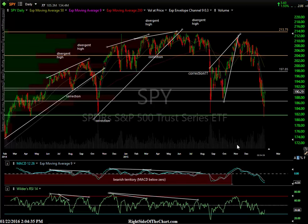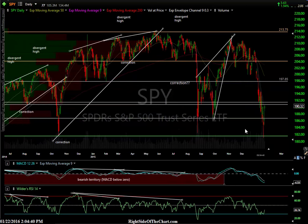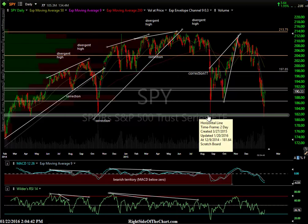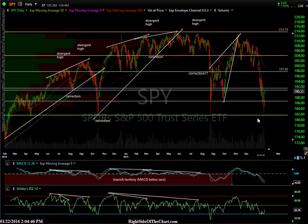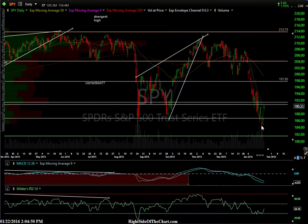Okay, here's the daily chart on the SPY. And look at that hammer. I mean, hammered right off support. This is that green support level that was discussed, I think, in last Friday's video, maybe the other one I did during the week. But you can see this was a nice hammer.